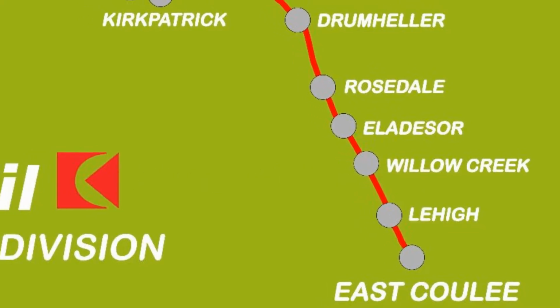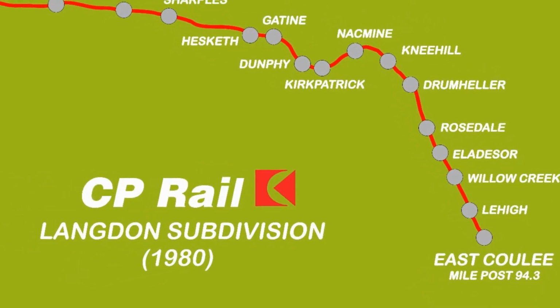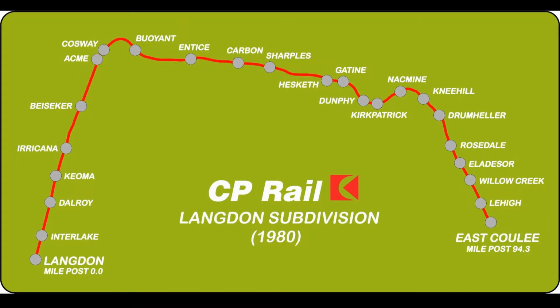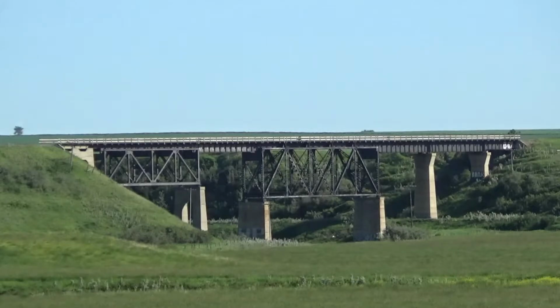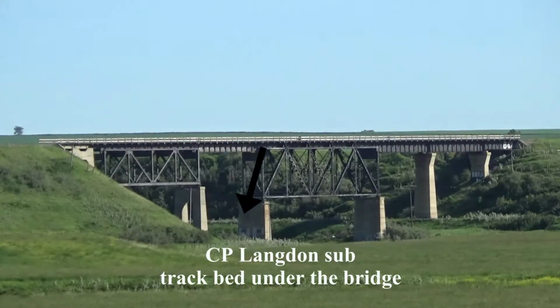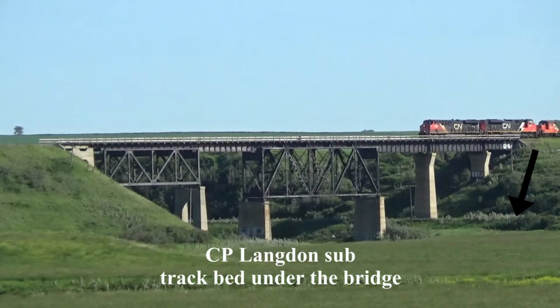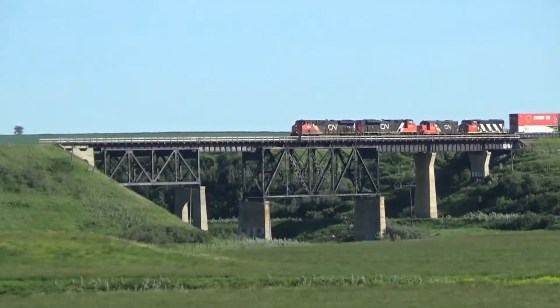The Langdon sub was once part of CP's main line across Alberta, before being replaced by the current-day more efficient Brook subdivision through Indus and Carsland. Today, the Langdon sub is gone, but with the Three Hills subdivision still used by CN, rail fans can at least see the bridge being used, crossing over an abandoned track bed with a rather rich history. The experience is all the more heightened by catching a train with power you don't normally see out on the main line.